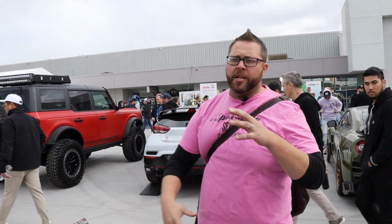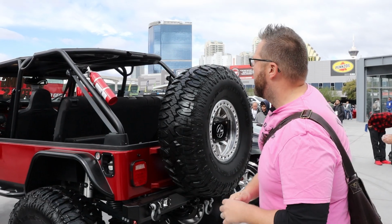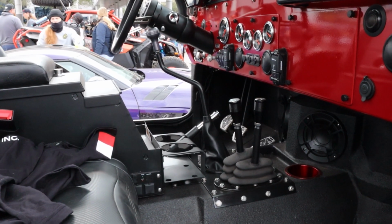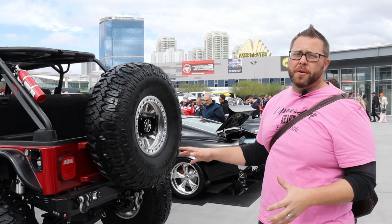So I'm certain that this thing just slinkies out in the back and settles down in the front. It's a really interesting combination. I would love to know what the builder was intending for that, but overall, just a high fit and finish, a super cool vintage build, and this is the type of Jeep builds that deserve to be at SEMA.